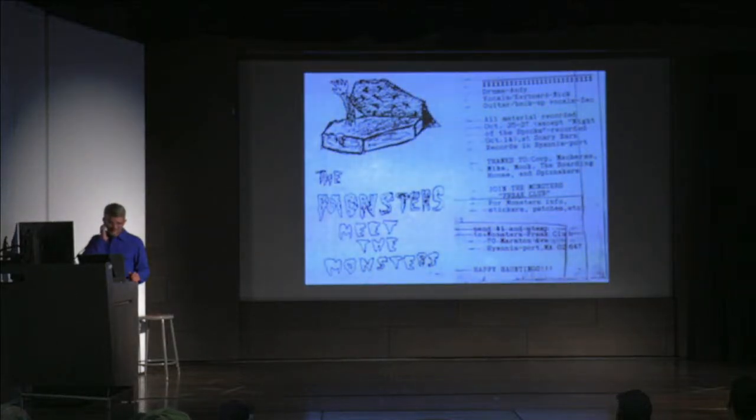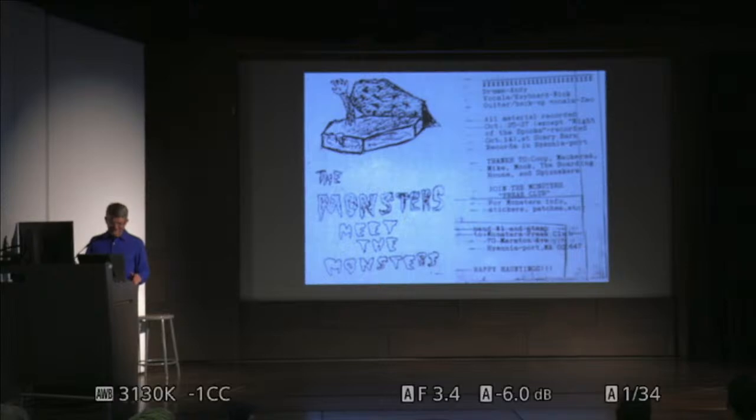This is a tape cover for one of my first bands called The Monsters. I think I was 12 years old or something when I made this. And I remember kind of sitting at my mom's work and trying to figure out how to print on two sides of a piece of paper and make it line up. And that's something I still struggle with today. But as you can see, it's very lo-fi. When I look at it now, it looks like something that was intentionally messed up to make it look more punk, but I assure you that I was trying to make it as clean as I possibly could.